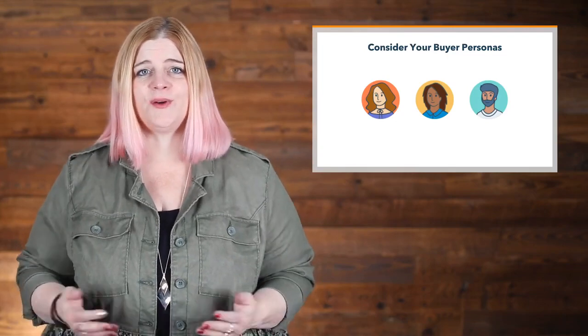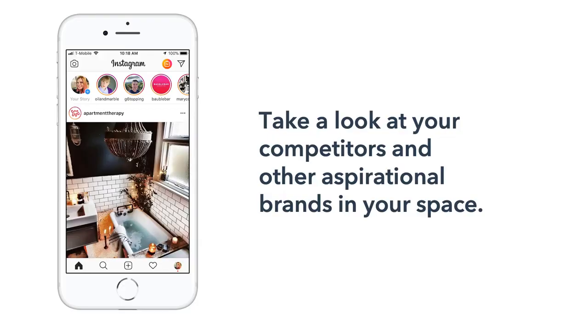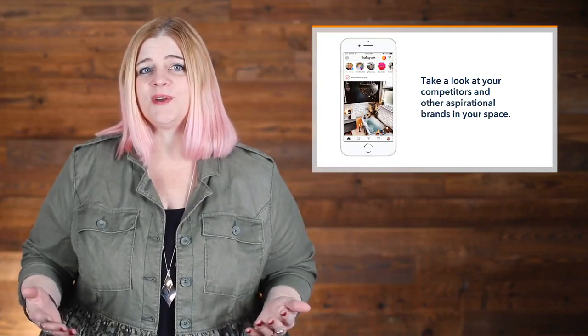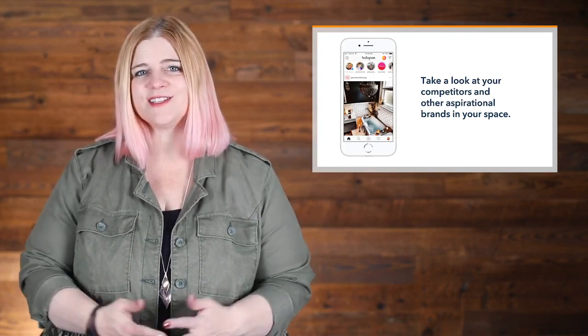Is your audience young or old? B2B or B2C? Are they thrill seekers or bookworms? Take a look at their demographics, their likes, and their interests when considering how to align your own content. One way to get started is to take a look at your competitors and other brands that are doing well in the space. How do they present themselves? How do they unify imagery with fonts, filters, and colors?